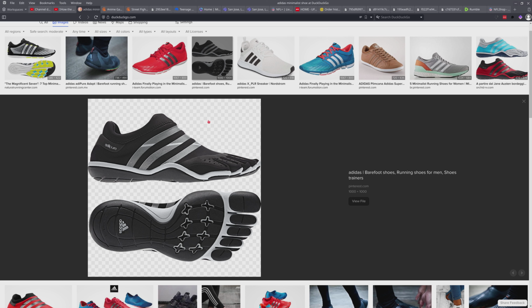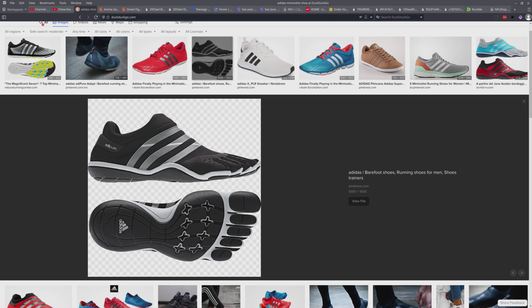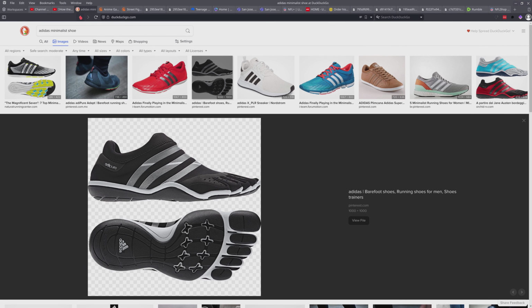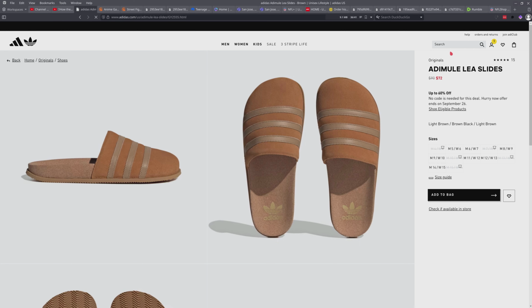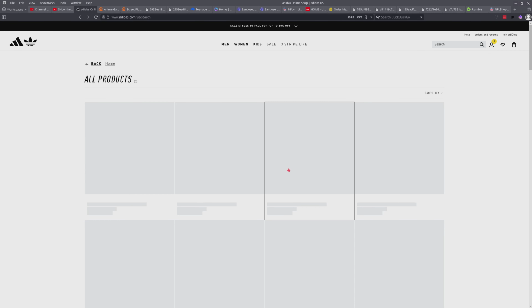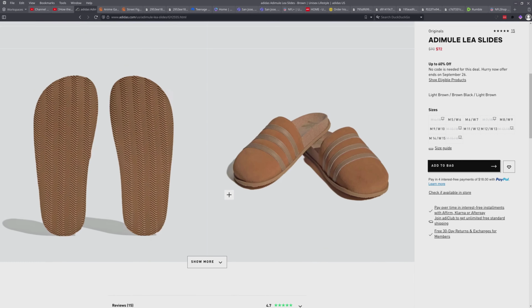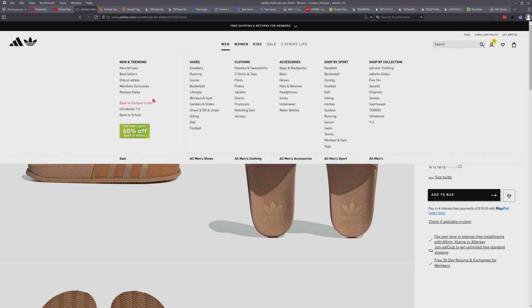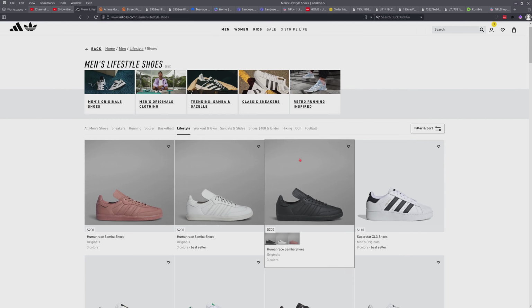Oh, there it is. Adipure. Let's see if I can type in Adipure, see if it's even still being marketed. Great! And I get that. Interesting, Adidas. Interesting. Great. So it looks like that line may no longer be, unless, let's see, shoes, running, lifestyle. Let's see. Human race. I don't know about this.